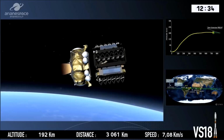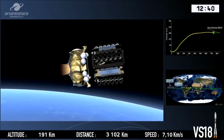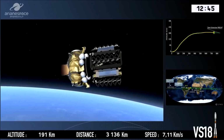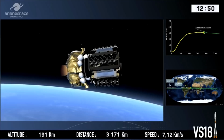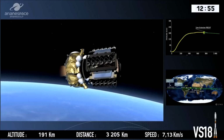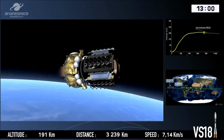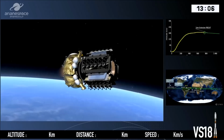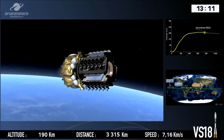Today, Frigate is scheduled to perform 3 burns before separating the satellites. This is the first one. Takes us to a transfer orbit. Then we have a coast phase. The third burn will take us to the separation orbit. That's where we'll start releasing the satellites. On the right-hand side of the screen, you can see that whereas before we were using all our power to get away from Earth, our curve has flattened out a bit.